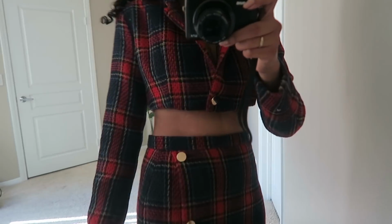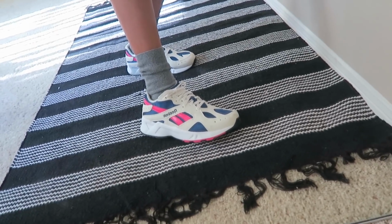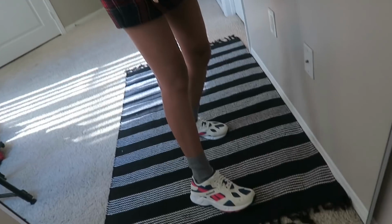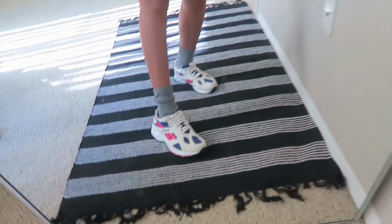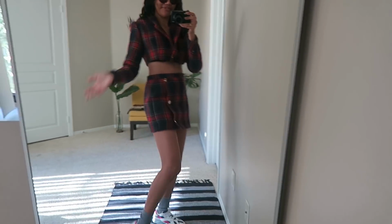And then I want you to take a look at the colors. So as you can see, it's red, but it also has a navy blue. And I thought it matched perfectly with this colorway of the Aztrek, just because it's a very similar color scheme. Granted, this is red and this is pink, but pink and red are in the same family. And then I also paired these with my crew socks. Again, super 90s. And then you can't have a 90s lookbook without the mini sunglasses, you know what I'm saying? So these are just a vintage pair that are actually from the 90s that I stole from my mother.